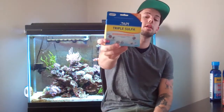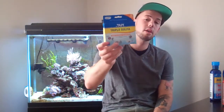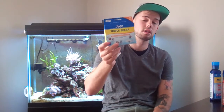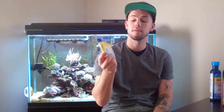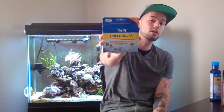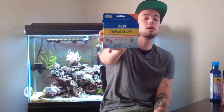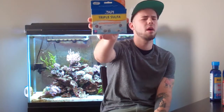So that's my spiel on that. I will be using this stuff if I ever have a bacteria infection to that magnitude. This stuff is awesome. I can't even fathom how fast this works. Usually it takes like 2 or 3 days with other medications. But yeah, if you've got a bacteria infection, check this out. Use this, try it, tell me what you think, and that's what's up.